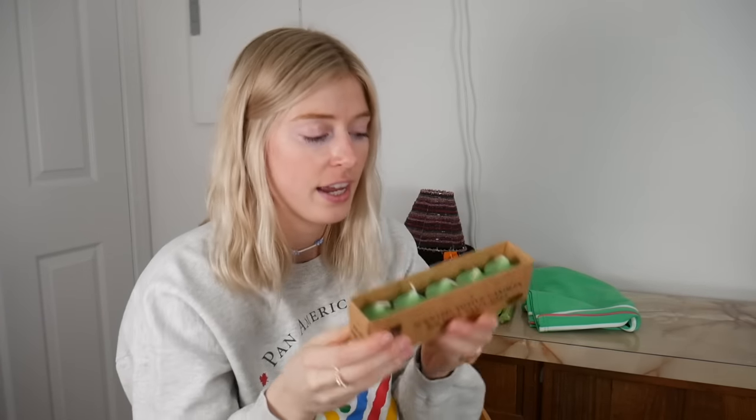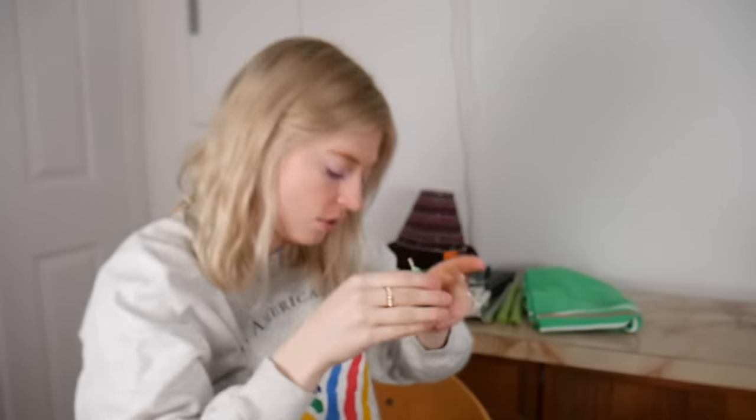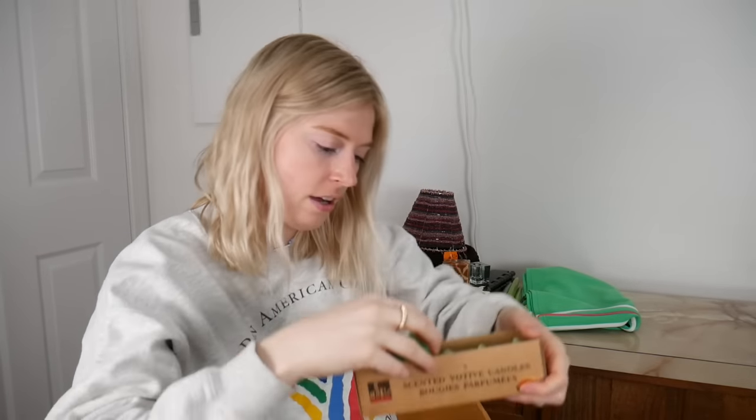And then I ended up getting this box of candles, and it comes with five of these green candles because I actually do have some candle holders that aren't for the skinny tapered candles. Is that what they're called, the skinny ones? They're actually for these ones, and I found these green ones, and these were 75 cents for the whole box.